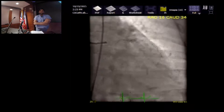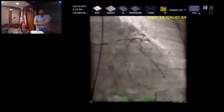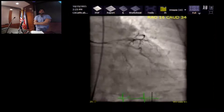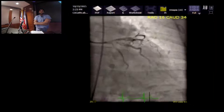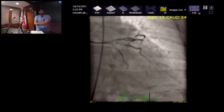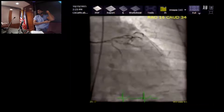Does the FFR, the osteo lesions? You wouldn't FFR the osteo lesion, correct? Yeah, that's a whole other topic, but you're absolutely right. Branching points, osteo lesions, there is some limitation of FFR. But again, I think you can be very selective, and we try to do that.